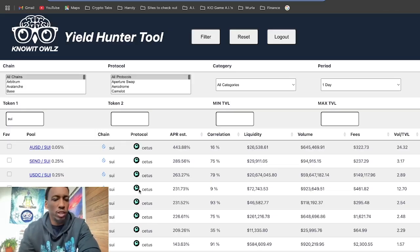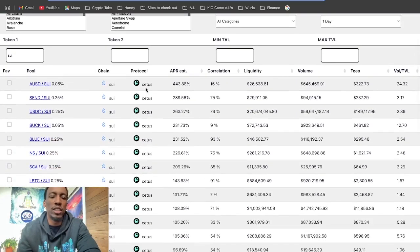So now, how would I go about accumulating SUI passively? Well, if we go over to our yield hunter tool, you can see some of the yields. See, this is the top DEX on SUI, right? So this would be the exchange I would be providing liquidity on. I'm not sure what most of these tokens are, but I would provide liquidity for SUI USDC. And right now, you can get an APR of 263%. Which is really, really good, right?